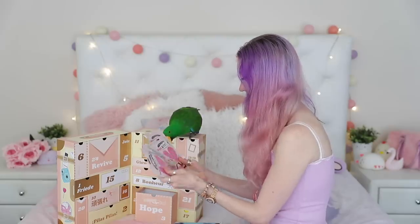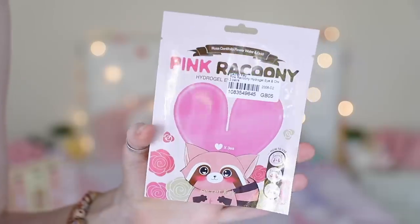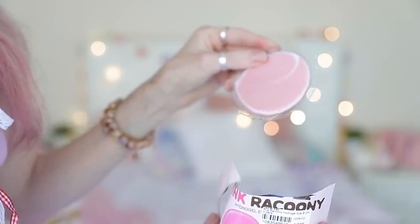One, two, three, four, five. Pink raccoonie, hydrogel, eye and cheek patch. So it says, after washing your face, apply eye patch onto the desired area. Remove the patch after 20 to 30 minutes. Oh, that's not what I expected. Oh, okay. So this little container here has a whole bunch of different patches in it.